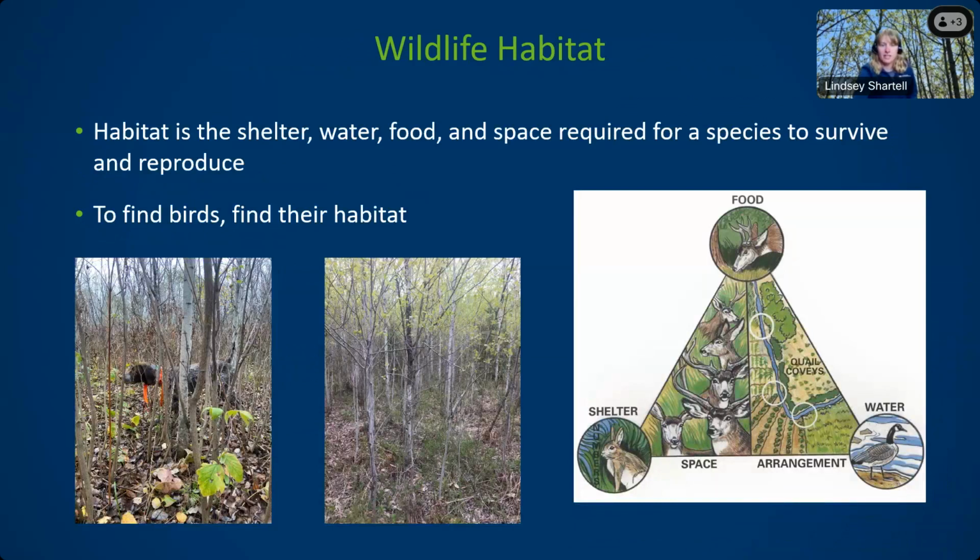An important topic to cover when you want to be successful hunting any species of wildlife is habitat. Habitat is the shelter, water, food, and space required for a species to survive and reproduce. To find birds, you really are looking for their habitat.